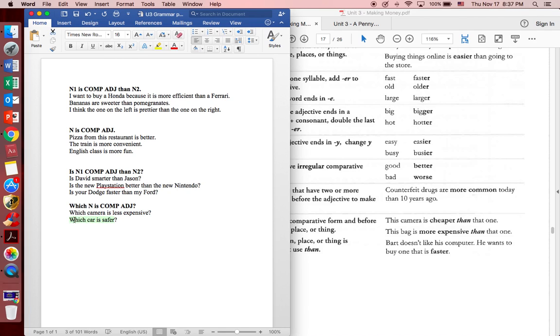Again, we're comparing two things or maybe even more than two things in some kind of context, we know that we're talking about more than one car. Which one is safer? So again, comparative adjectives, pretty simple.